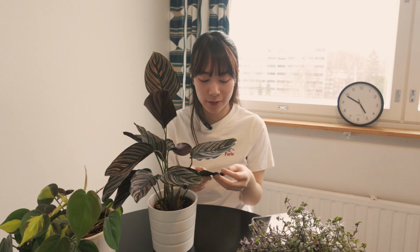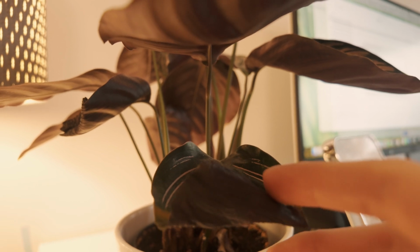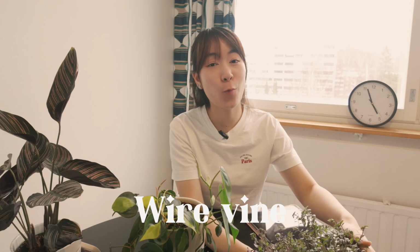At the moment, the leaves of this plant are curling and crispy. It's a sign of underwatering, which I have been doing for the last few weeks. So I will give this plant a good drink in the next few days and hope that it will bounce back. Next, we have the white vine. It looks like a bush.